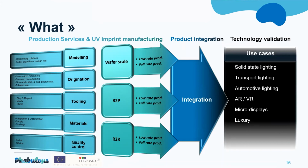And we go into production with three pillars. We go at wafer scale on wafers, up to 8 inches wafers with SUS microoptics. We go to roll to plate with more photonics. So the structure is on a roll that is depositing the structure in the surface of a plate. Here we can go up to A3, for example, even broader, up to 1 square meter. And when you want to go to really square kilometers, you go to roll, where we have a partner in Finland called Nanocomp. And then we integrate these elements into the products.